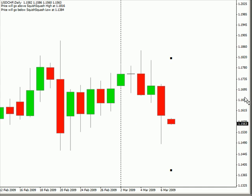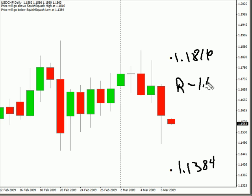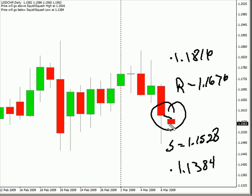Now, the U.S. Swiss, this pair moved much lower on Friday, pulled back, did close lower as well. We are expecting this pair to move potentially as high as 118.16 and possibly as low as 113.84. Also, look for some resistance around 116.76 and look for some support around 115.28 in this particular pair. As you can see, there was a small gap in this pair also, but we should see this pair close that gap prior to the close on Friday.